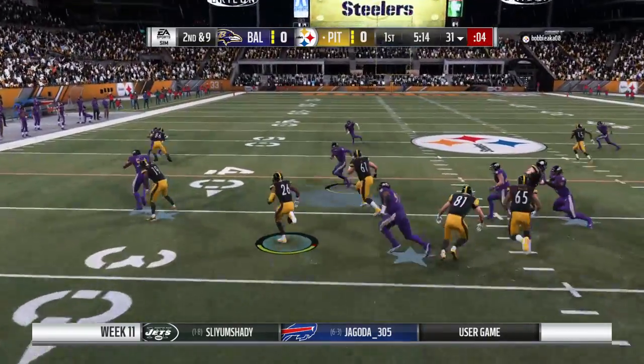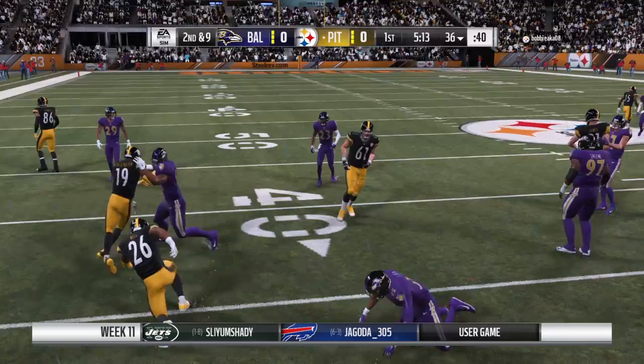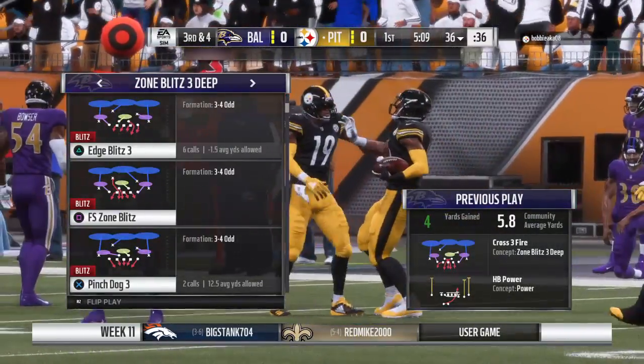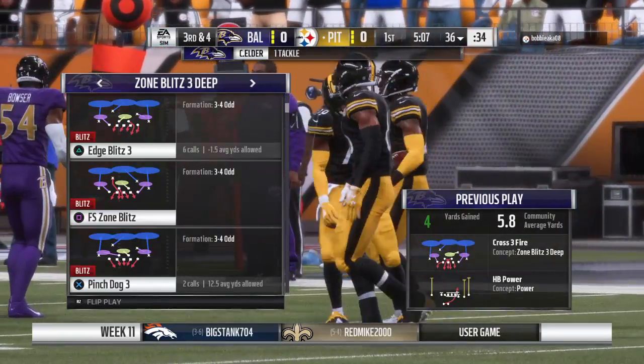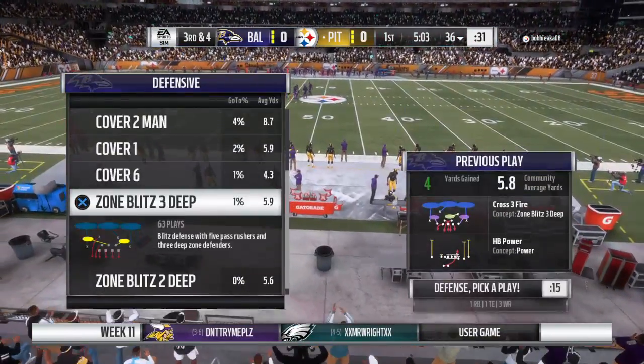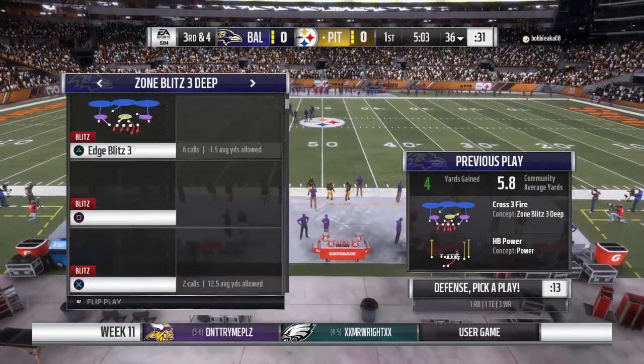On 2nd down, it's Bell. He takes this one across the 35 to the 36, a gain of about 4. And that's one of the reasons you like to blitz even on rundowns. It confuses the blocking assignments. It doesn't allow those offensive linemen to get up to the second level.